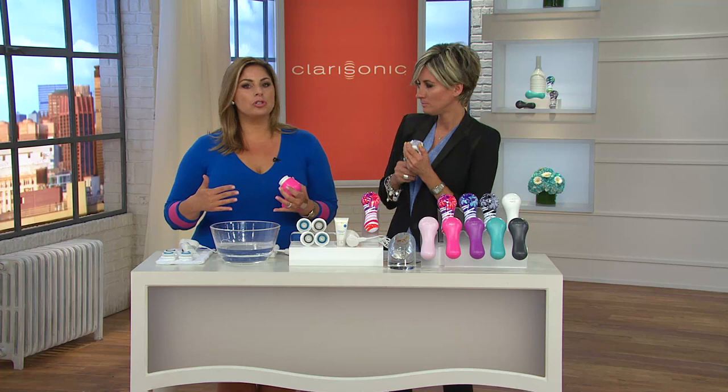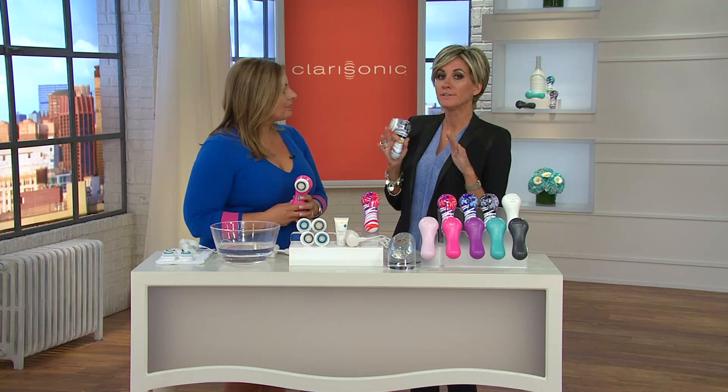And at the same time this is happening, the water and your cleanser are being pushed away from the brush tips, flushing everything out that you just jostled up in that oscillation action, giving you 6 times cleaner skin, giving you smoother, softer skin, more radiant looking skin, more youthful looking skin. I use this every single day. I can't even imagine not washing my face with this.